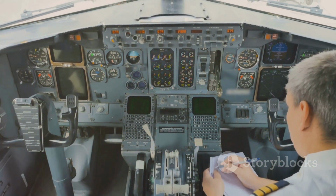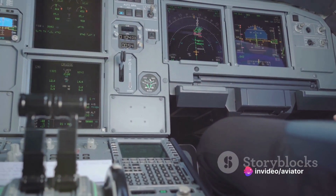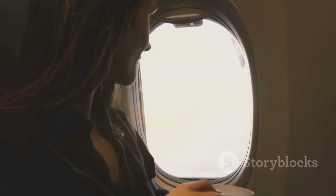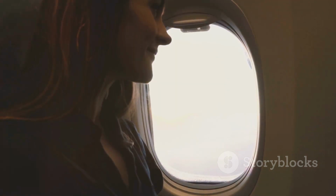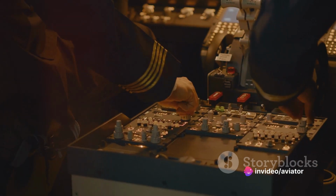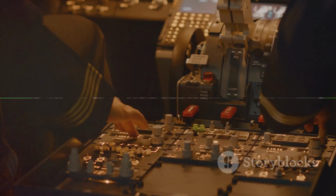So how do we combat these issues? Training and experience are key. Pilots learn to rely on their flight instruments, not their senses, to determine their aircraft's position and orientation. As for motion sickness, simple precautions like staying hydrated, avoiding heavy meals before flying, and focusing on a fixed point on the horizon can help. Through training, reliance on instruments, and simple precautions, these issues can be managed. Remember, in the realm of aviation, knowledge and preparedness are your best co-pilots.